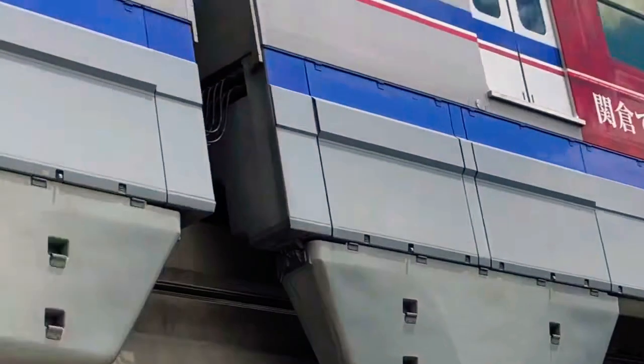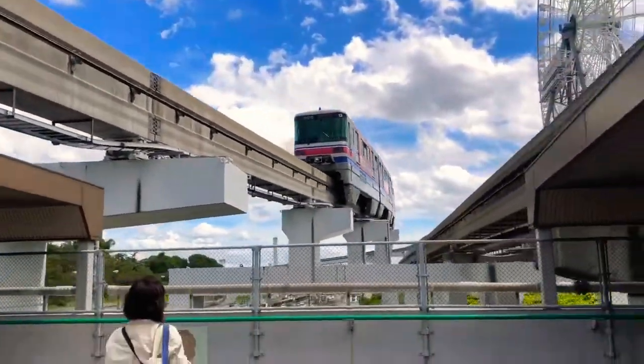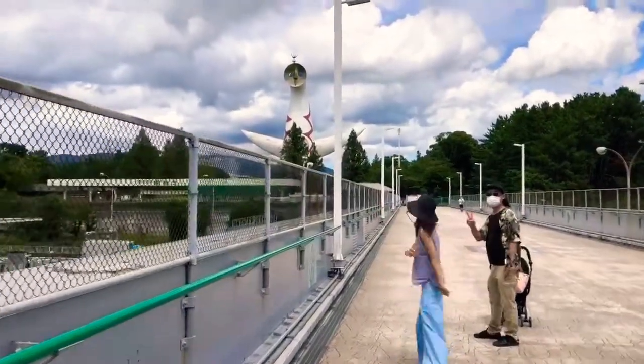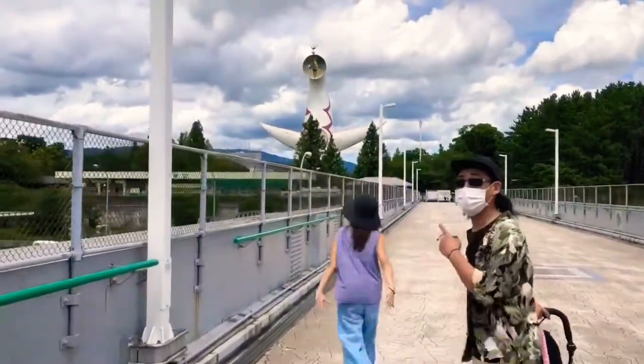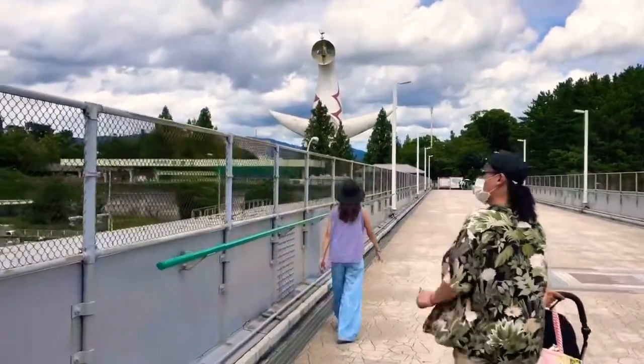Monorail moving by the electric car with Expo. Electric monorail. The name of the tower, Tower of the Sun, made by Taro Okamoto. He is a special tower.